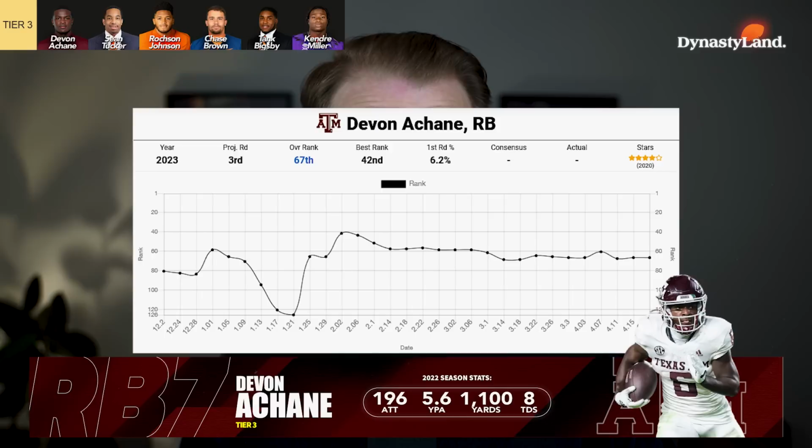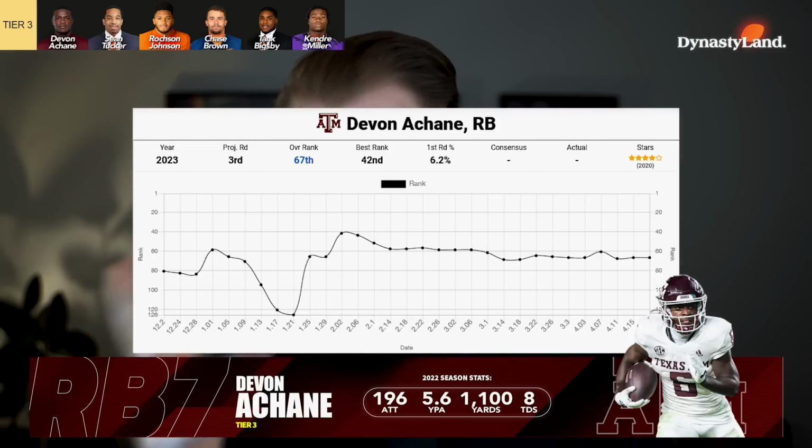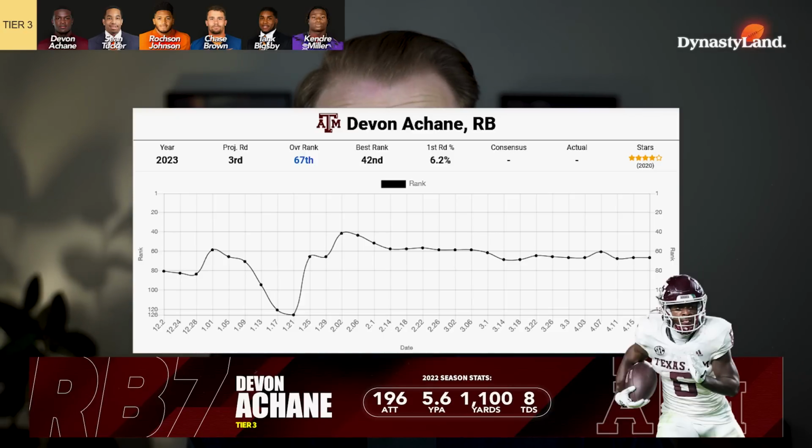Currently projected to go in the early 3rd round as the 4th running back off the board. I wouldn't be surprised if he ended up in the 2nd round, honestly, because of the type of speed that he has. Typically those players are pushed up boards, but the concerns are clear, right? Let's be honest, the size. Not many examples of players at his size being successful fantasy running backs.